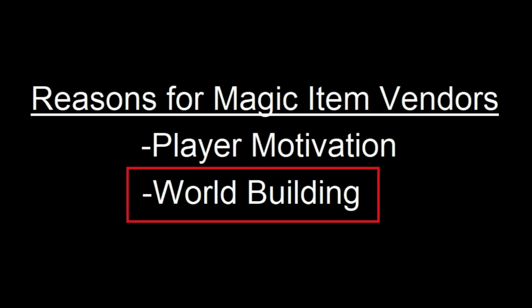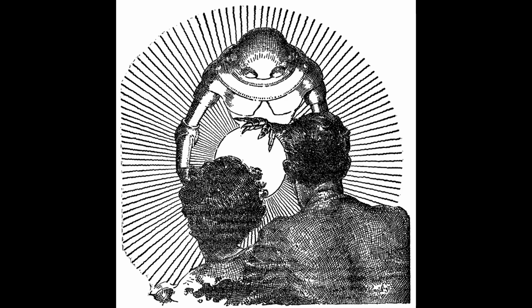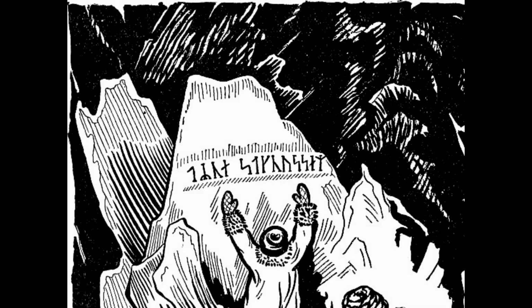On the world building front, players would often ask about the items the vendors had. This allowed me to explain lore through the vendor. This might be something about where the item came from, or that it is good for fighting thing X. The players were more receptive to lore drops in this way because, well, they asked. If they found items, the vendors could identify them and give the players lore about them as well.